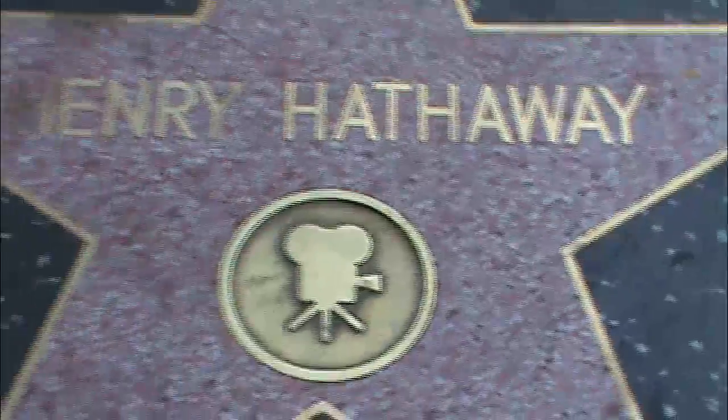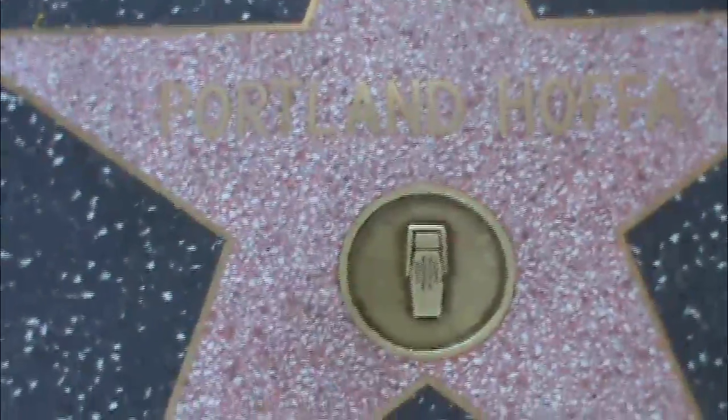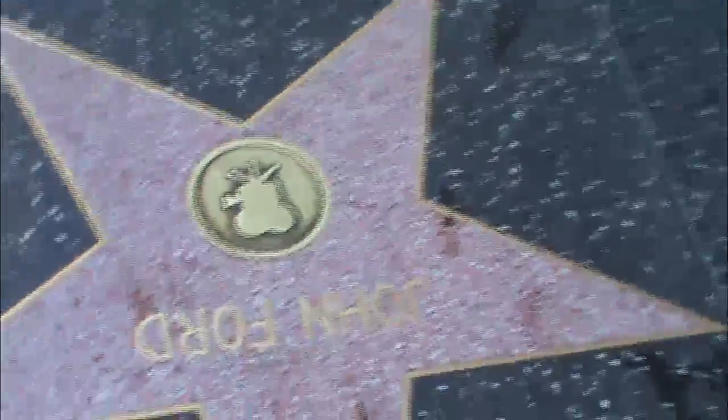On the stars outside of the Brown Derby restaurant. John Ford.